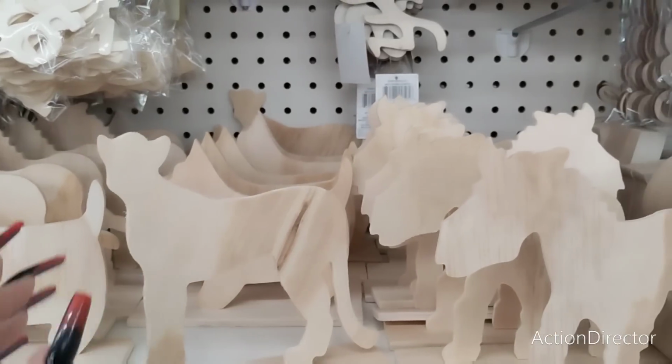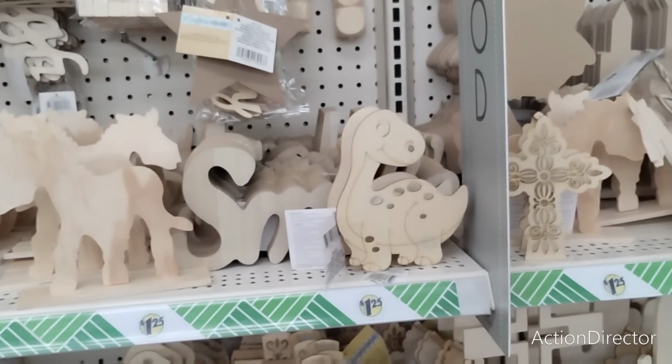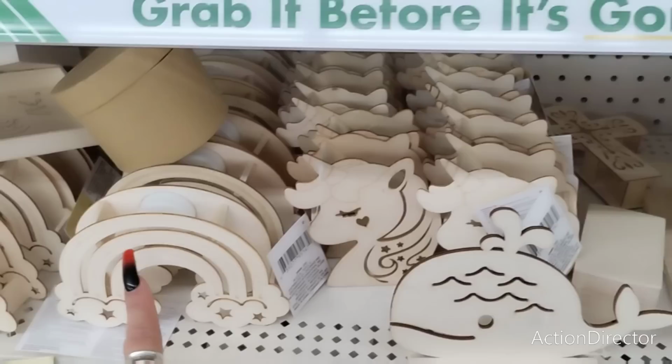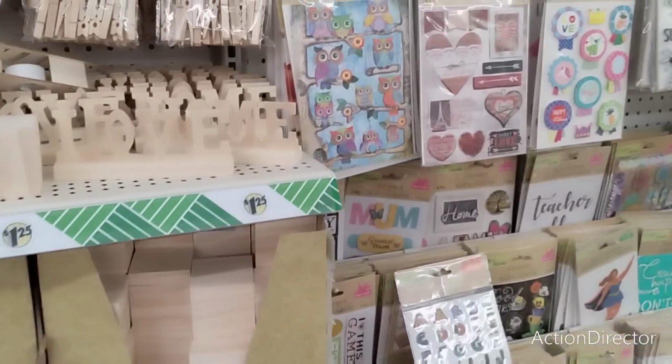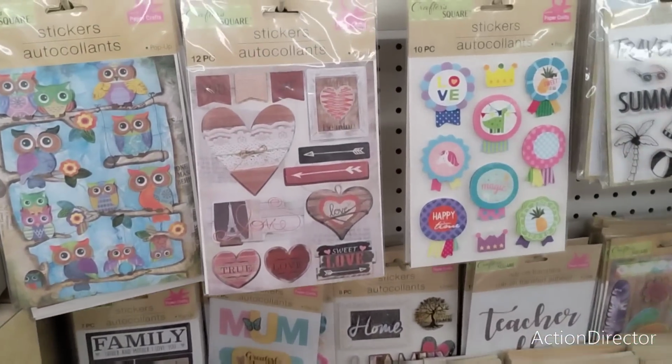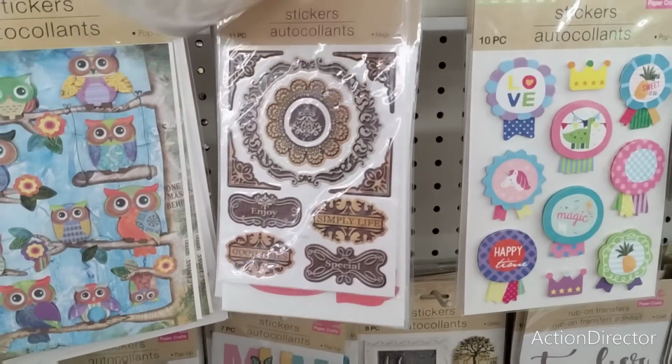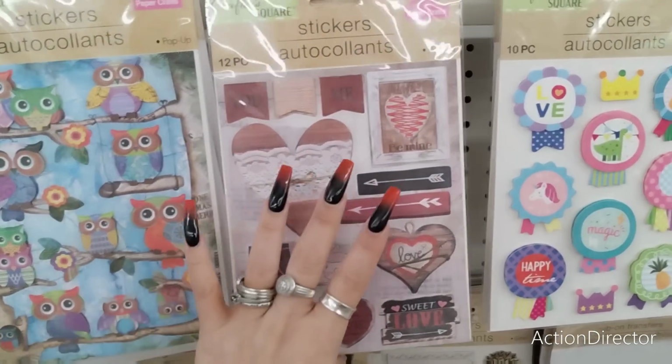Giraffe. Interesting. They have a lot of cutouts. Dinosaur with a light. The whale. Rainbow. And what I want to know is, please don't tell me they're starting to send Valentines. Look at that. They have a lot of the owl. That's cute.